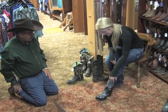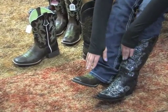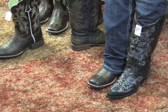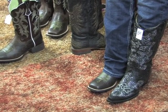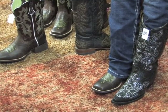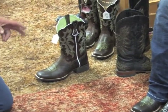Something that I was curious about is all the detailing on these. Is this something that's harder to take care of as opposed to something like this boot? It's a boot that really isn't made to ride your horse in. Wear and tear on the saddle, wear and tear in the barn is going to make it harder to keep that boot clean.